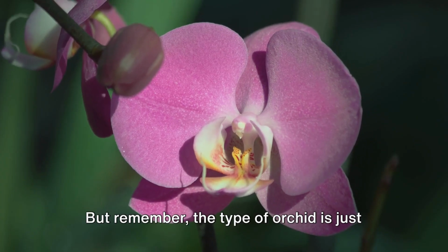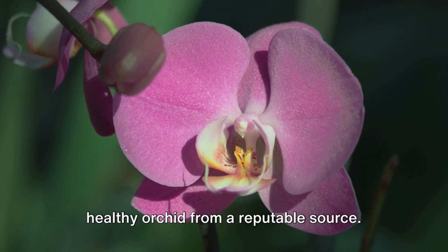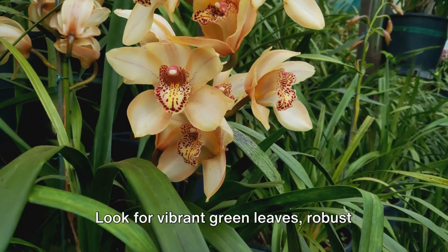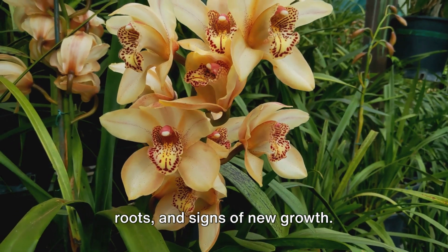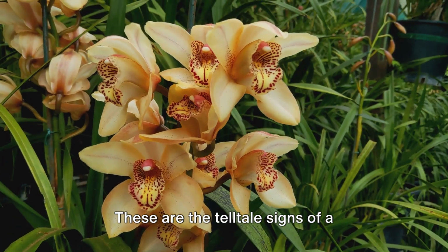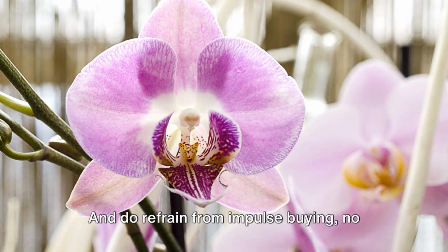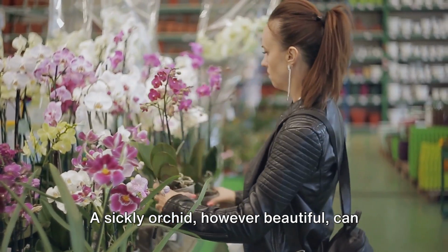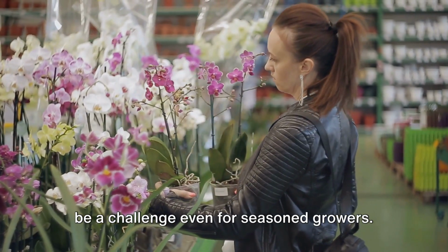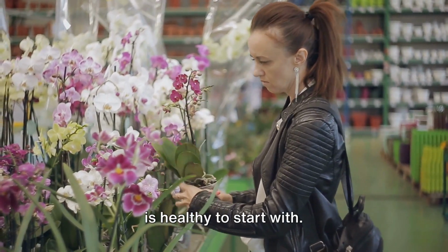But remember, the type of orchid is just half the story. The other half is about choosing a healthy orchid from a reputable source. Look for vibrant green leaves, robust roots, and signs of new growth. These are the telltale signs of a healthy, happy orchid, and do refrain from impulse buying, no matter how tempting. A sickly orchid, however beautiful, can be a challenge even for seasoned growers. So choose wisely and ensure your orchid is healthy to start with.